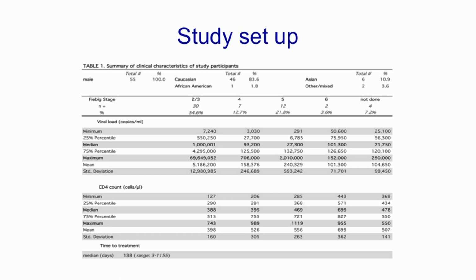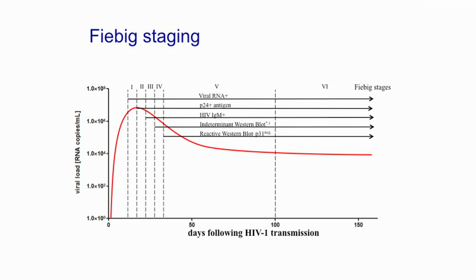And as you can see here from the clinical data, they had very high viral load in acute infection, in FIBIC 2 and 3, and then it leveled off. I'm insisting on this FIBIC 2 and 3 just to remind you this is just a staging system of acute HIV infection. There were other staging systems before, like the ADRIP staging. There's a new one suggested right now.